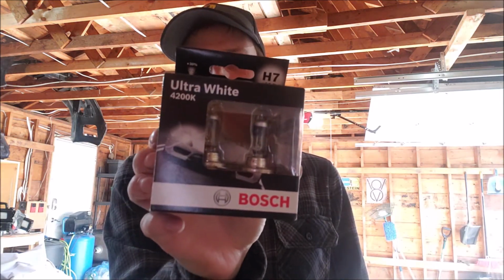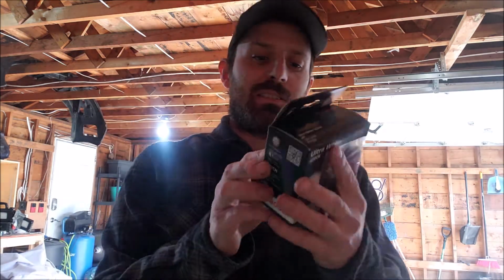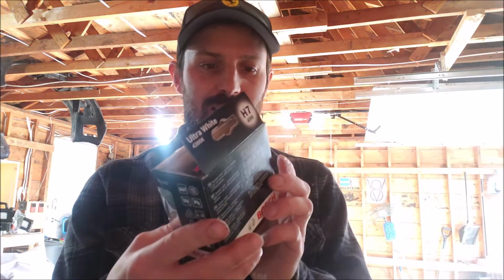They are ultra whites. They claim to be 4200K. See what else they say on the back here. Xenon look. What does that mean? Could mean anything. I always love reviewing these xenon look bulbs or whiter bulbs because they always have these absurd claims on them, but this one says xenon look, 30% brighter than regular bulbs, or 30% greater light output. Made in Hungary. Yeah, let's open it up and take a look.